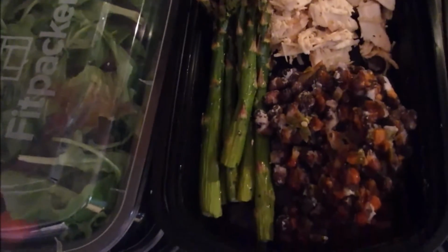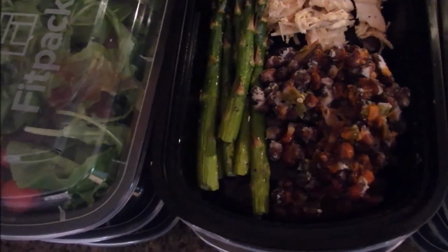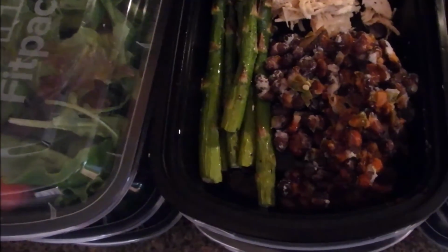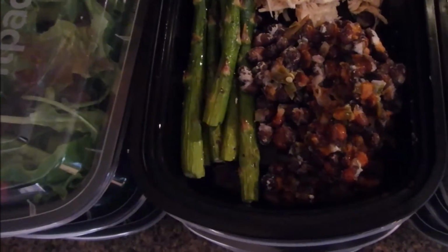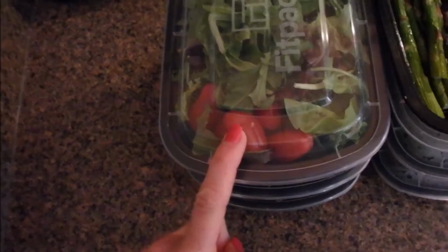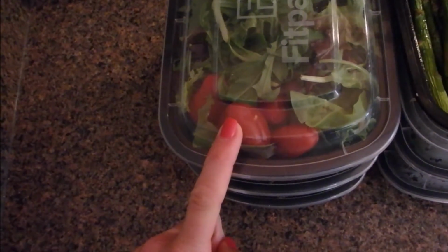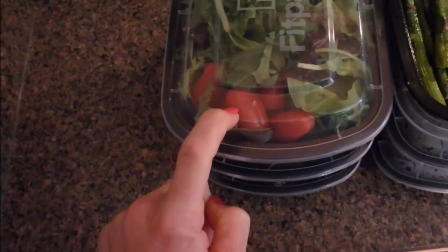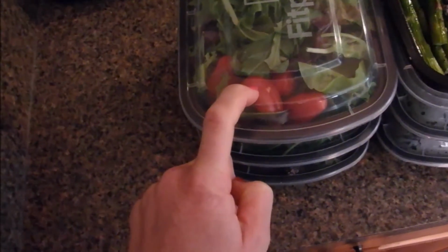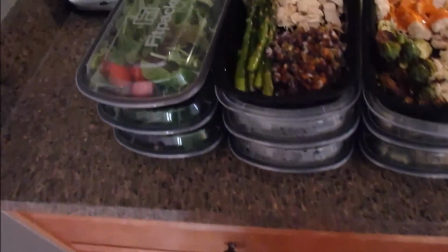So that's that meal, and I've made 3 of those, and then I made 3 of this, which is chicken, black beans, and asparagus. In the black beans I cooked and put 1 can of diced green chilies, and the orange stuff on top is a little bit of Cholula hot sauce. And then this is 3 salads. It is 2 cups of spring mix, 5 or 6 cherry tomatoes, and a 1/4 of a bell pepper in each one. So I made 3 of those. And that's the food for the next 3 days that I have to cook.